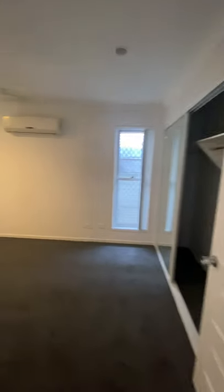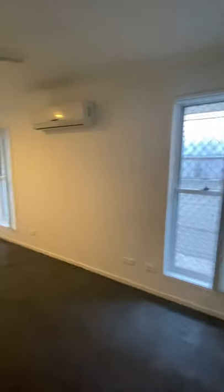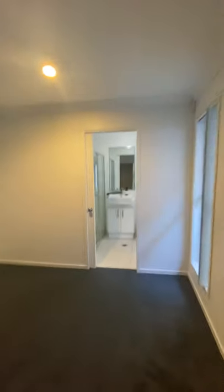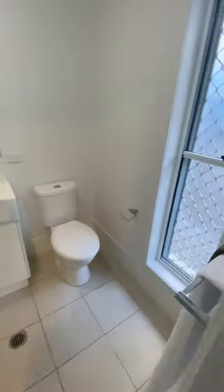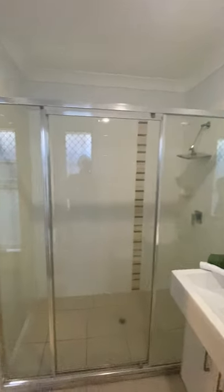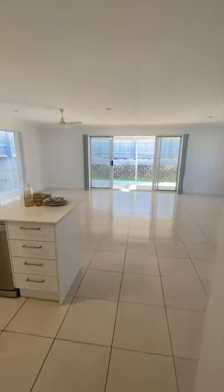Down the hallway to my right is your second bedroom. And to my left is the master. So the master does have an air conditioning unit and it does have a larger cupboard, as you can see. Ceiling fan. And into the ensuite, you've got your toilet, your basin, and a nice long shower. Okay, out of the master, we go into the kitchen.